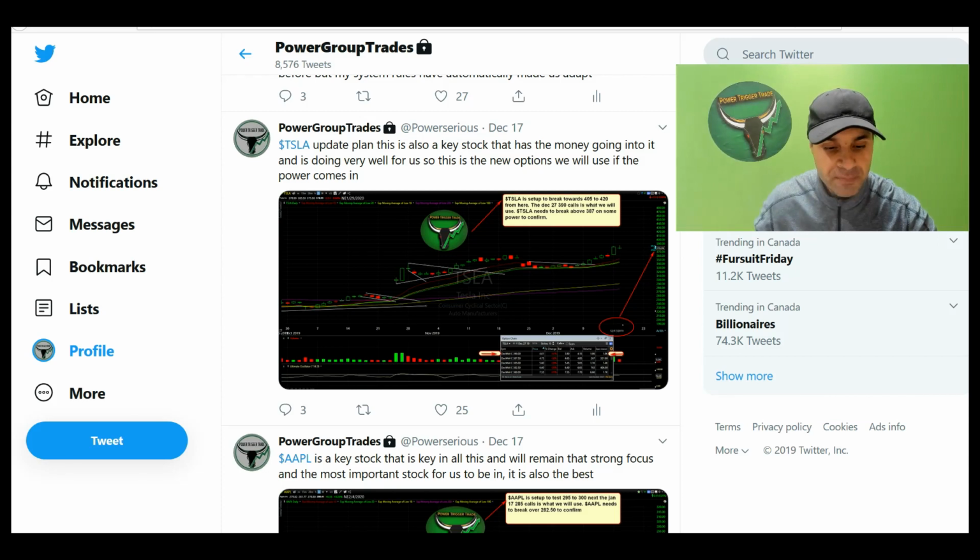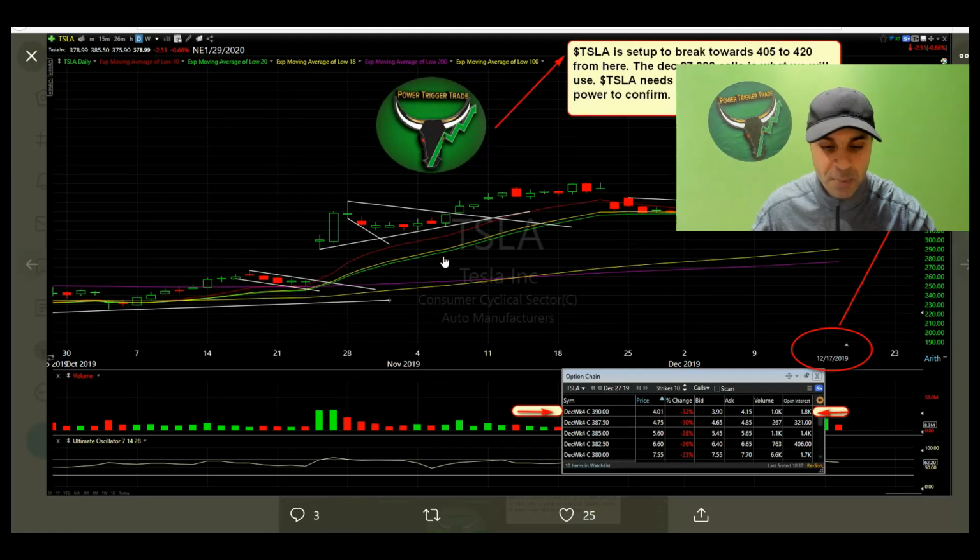As you can see here, on December the 17th, I posted a plan, Tesla update plan. This is also a key stock that has the money going into it and doing very well for us. So this is a new option, but we've had multiple plans in Tesla. So this is a new one. So let's take a look at this plan, okay? So we're going to click over into the chart here. It's going to open up.